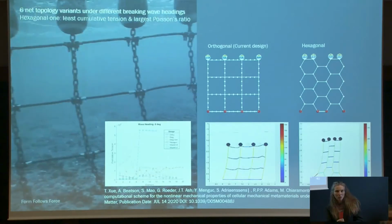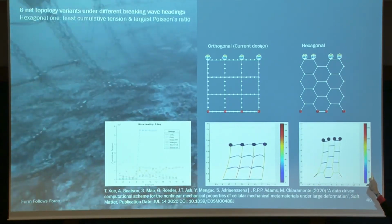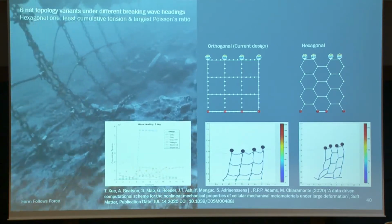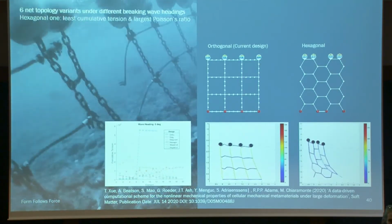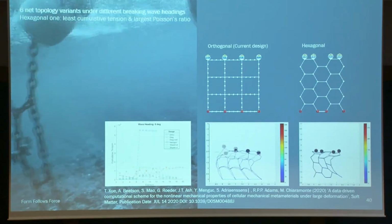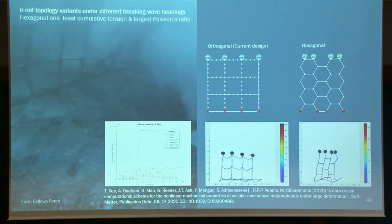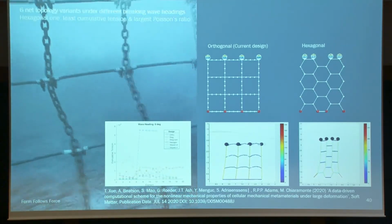So I'm not working with form, but I'm working with topology. We looked at a hexagonal net, we looked at all kinds of different nets, and then of course we made these models, which are fluid structure interaction models of waves acting on these nets. We looked at what if the waves come frontal, what if they come sideways, and this is the graph.